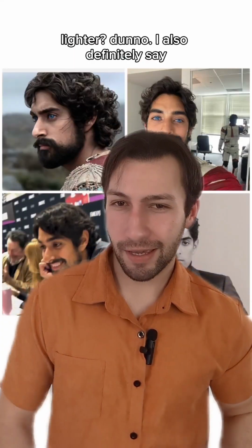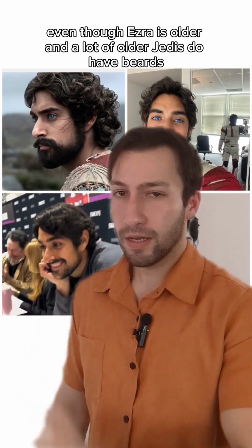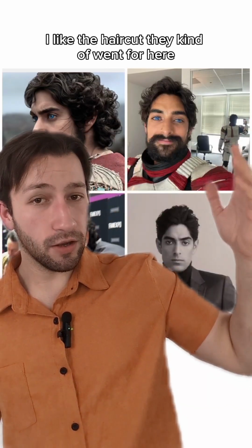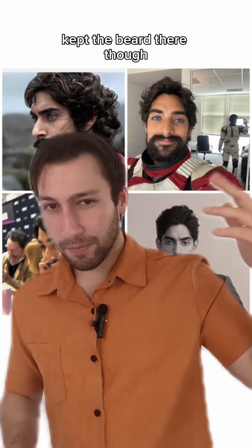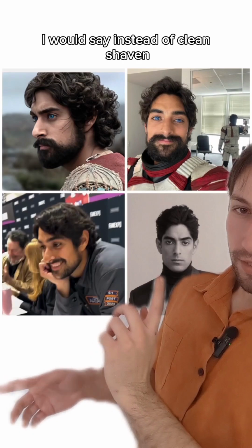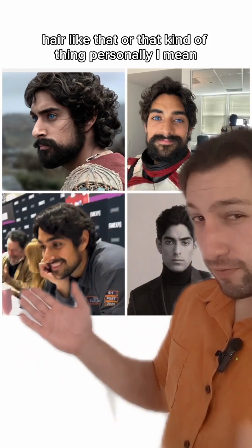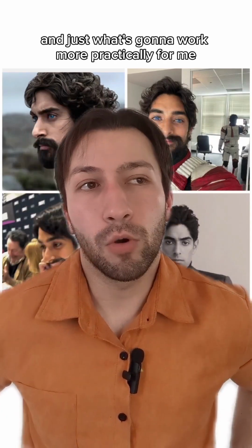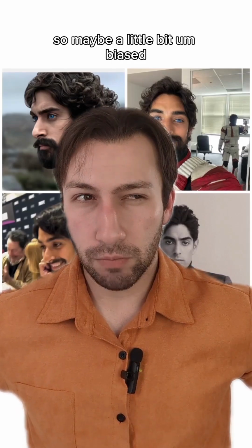I'd also definitely say, even though Ezra is older and a lot of older Jedis do have beards, this beard is just way too bushy. I like the haircut they went for when he stole the Stormtrooper armor here. Kept the beard there though. I would say instead of clean shaven, I would go for a bit more stubble, hair like that or that kind of thing personally. I mean, that's partially me being a cosplayer and just what's going to work more practically for me and what I would like to see. So it's maybe a little bit biased.